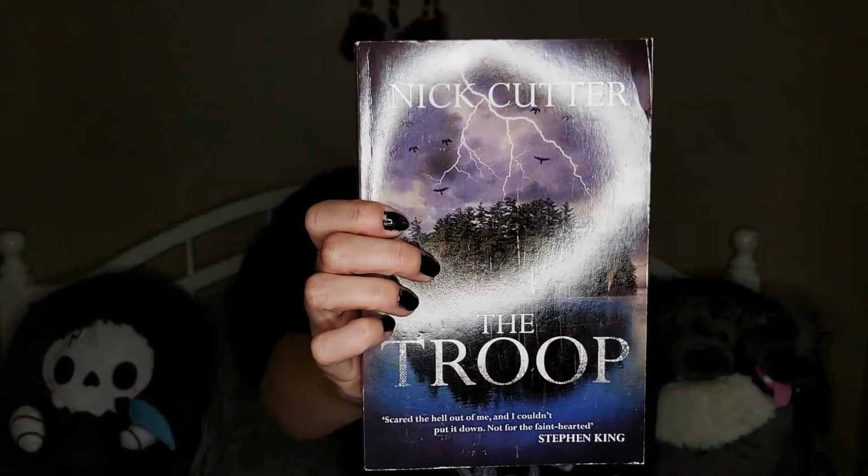I picked up The Troop by Nick Cutter. Now, I've been hearing about Nick Cutter for a very long time, since I found the wonderful world of BookTube, BookTok, and Bookstagram. So books like this, I don't usually get because, as y'all know, body horror is difficult for me, and this also involves a lot of body horror. So I'm going to be testing myself with this one.